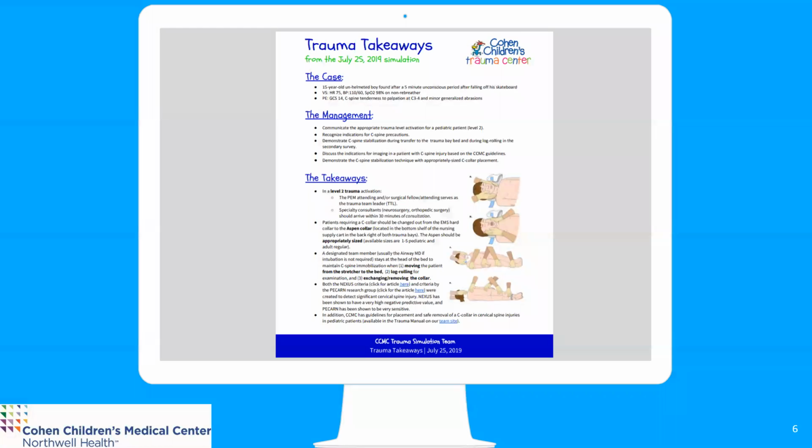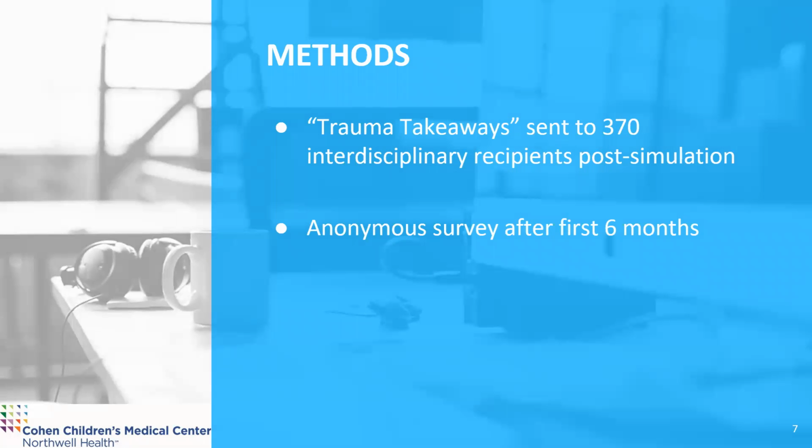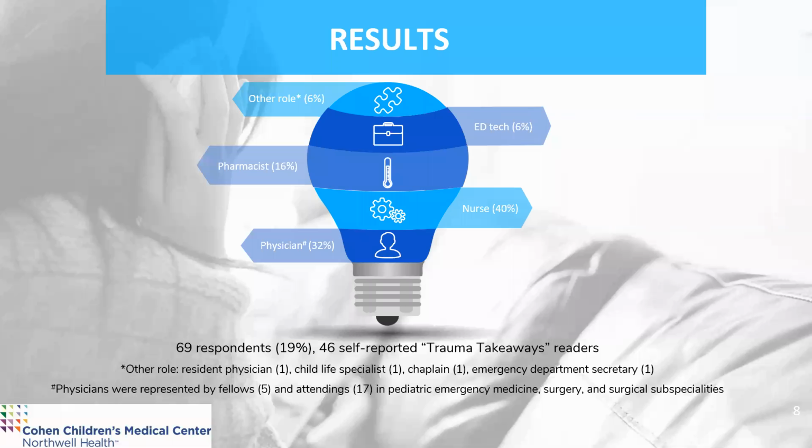Each Takeaways included case details, objectives, and discussion highlights. We included hyperlinks directly to relevant reference articles and internal policies. After the first 6 months of distribution, we administered an anonymous survey to gauge readership and perceived usefulness. The survey respondents included doctors, nurses, pharmacists, and other key staff members.